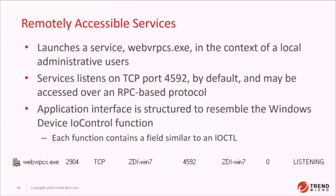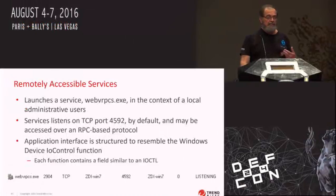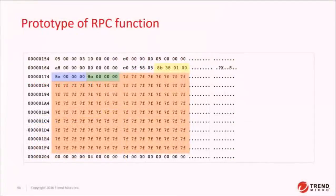It launches a service, web VRPC, in the context of local administrator, and listens on 4952. The service calls are configured to look like Microsoft IO access control calls. So they've got an ioctl value, and they do jump tables off of that to perform hundreds and hundreds of types of services. For this particular one, the parameter that's passed is a window name, which is then copied using sprintf to a stack buffer that is hex 80 characters. And as you can see in this packet, the length is hex 8c. So it copies hex 8c bytes into a hex 80 byte buffer on the stack with predictable consequences.